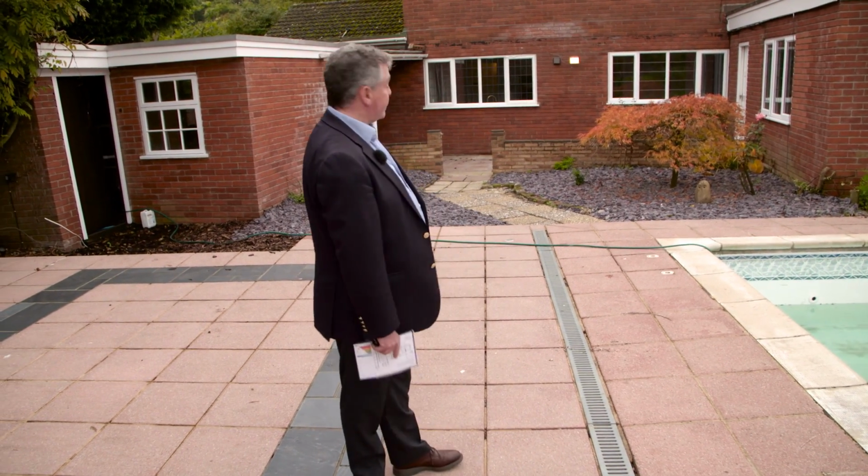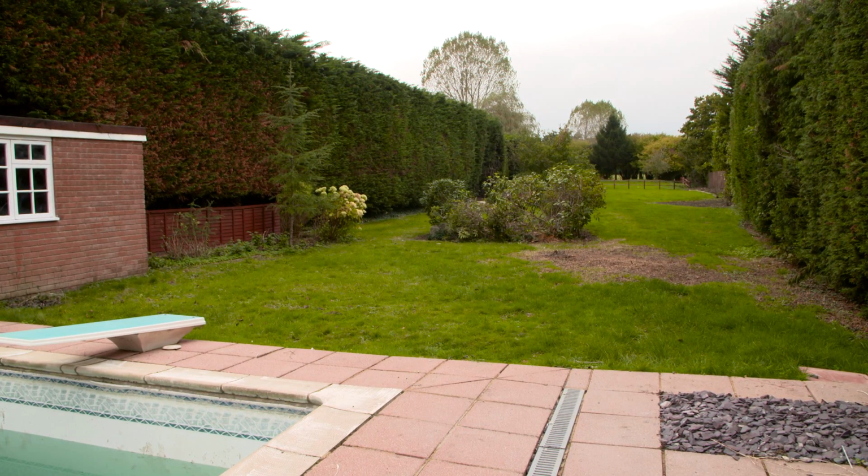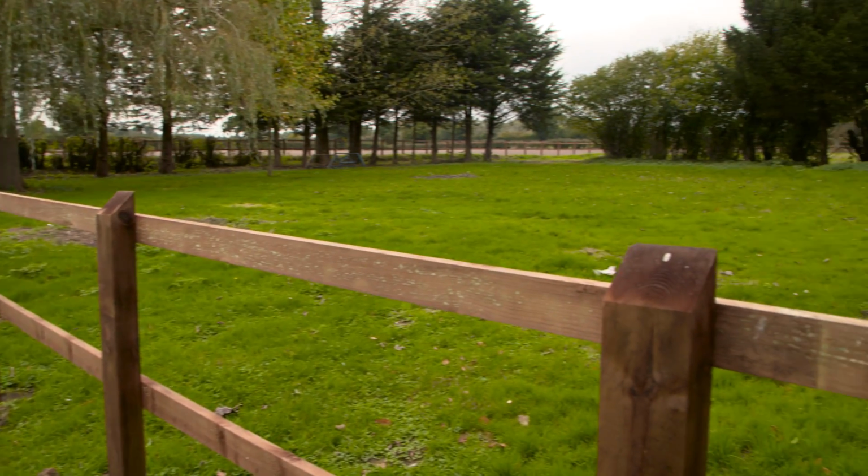It's paved, it looks lovely in the summertime when you get your brollies and chairs and things out. And then looking beyond that, on the east side, you look away onto the lawned garden and then the land beyond that. Well, the guide price for the property is $625,000.